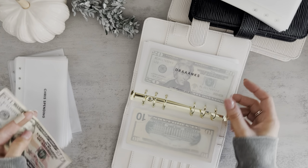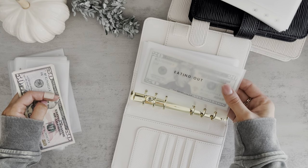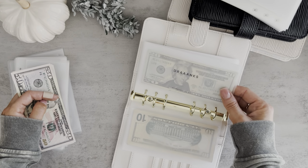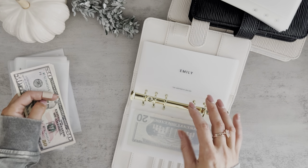Again, this is that drinks envelope. So I have the same envelope in my wallet for both of these. And it's just because I don't want to carry this much cash in my wallet. And my husband and I share these sinking funds. And so I want to stuff these so that either me or my husband can come pull cash out of here if we need to.